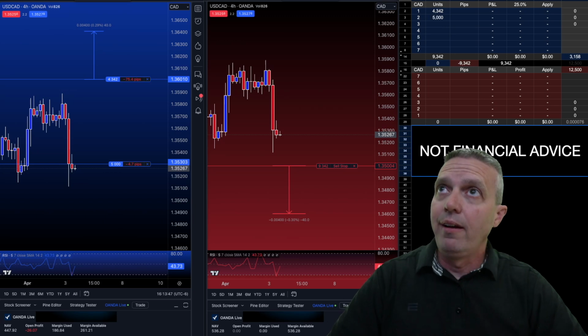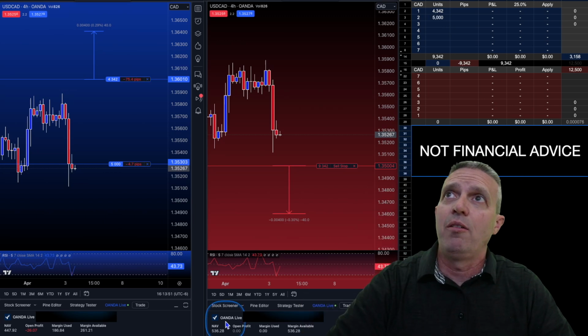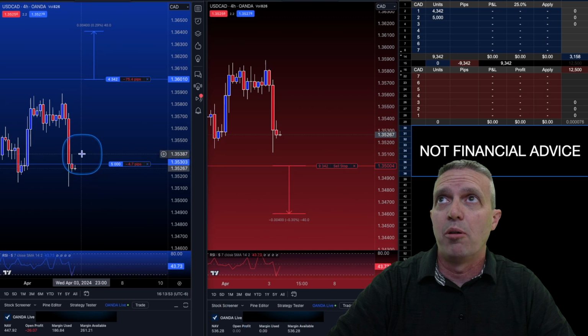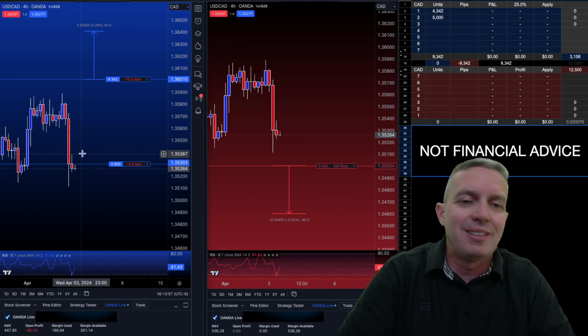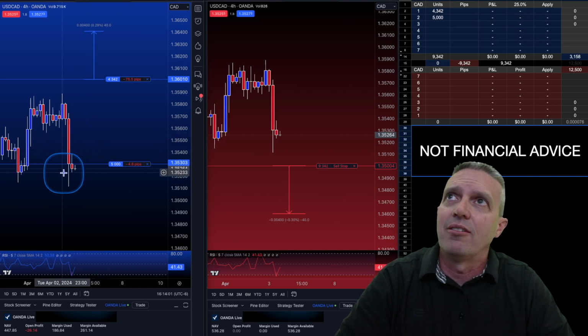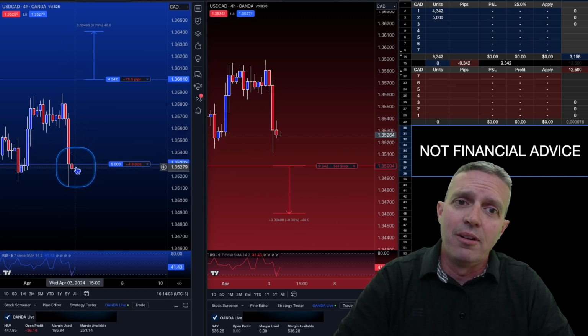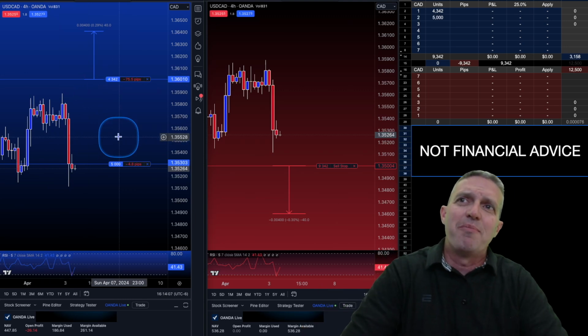Well, I really thought we were going to get a pullback. I really did. And we did. We got a pullback. It was just only like 8 pips. It just wasn't enough. It wasn't exciting. I wanted a little bit more. I wanted half this candle to get engulfed, or I wanted it to shoot straight back up. I just wanted to make money.